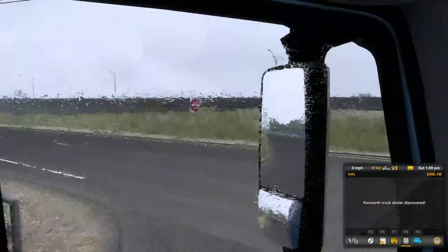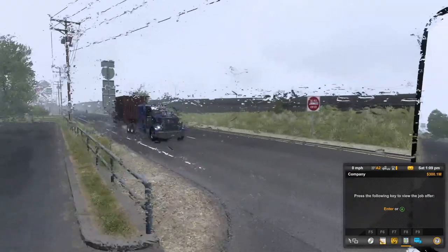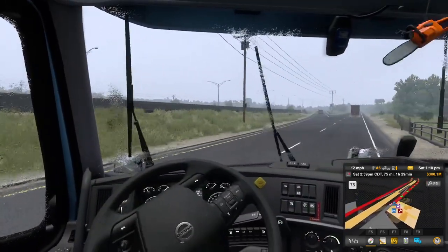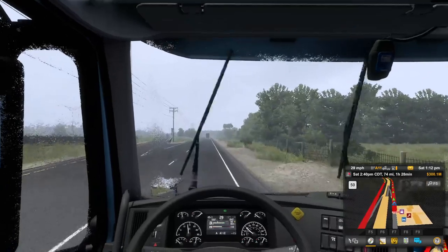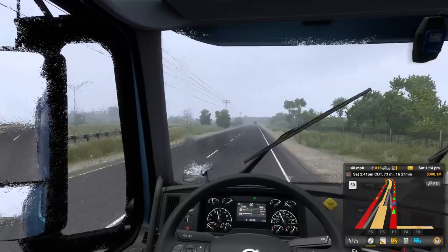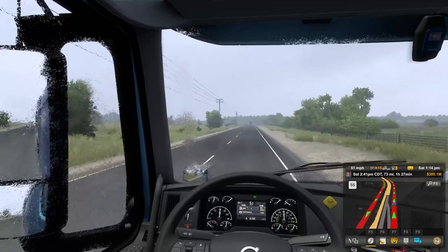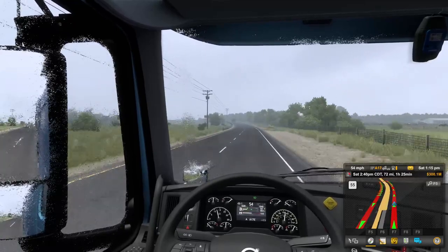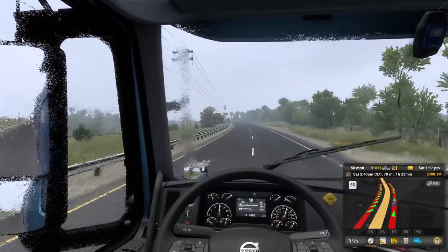Windshield wipers on. Helmer truck dealership discovered. Nice. Rain is a bit loud. Gonna pull out here. Go ahead and go get ourselves a cattle job. Why is it having us go up and flip a U-turn already? Guess we'll just follow the GPS, see where it wants us to go. Then go pick up these cows.